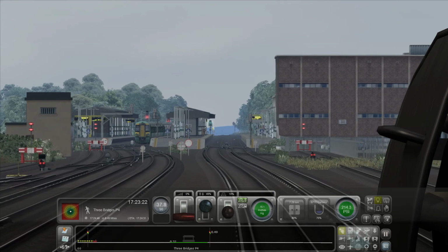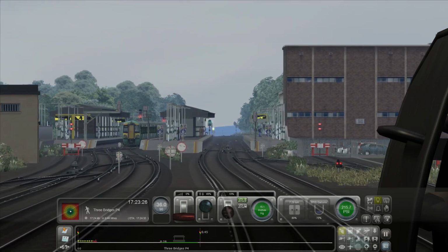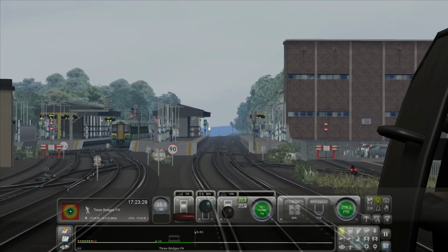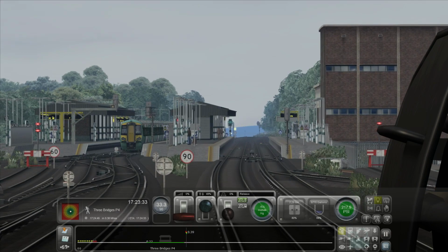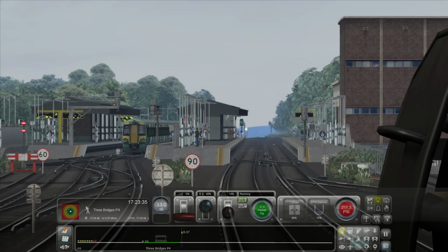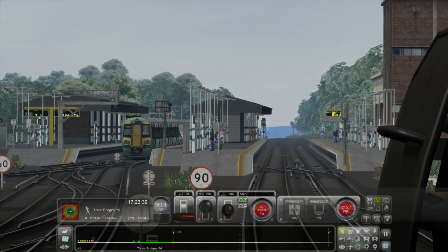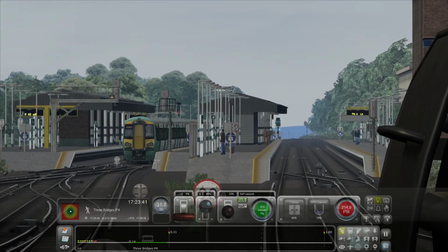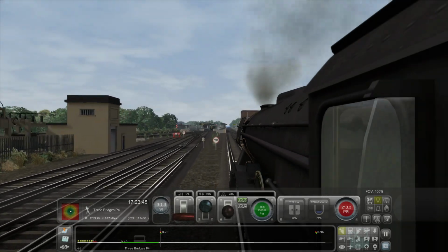So that's platform 4. What's that platform? And what's that one? And where's platform 1? Oh, it's platform 1 over there. Ah, okie dokie. Right, let's take a bit of the brakes off. Well, all of the brakes, I suppose. Getting to control these brakes can be a bit interesting sometimes. We are here more or less on time.